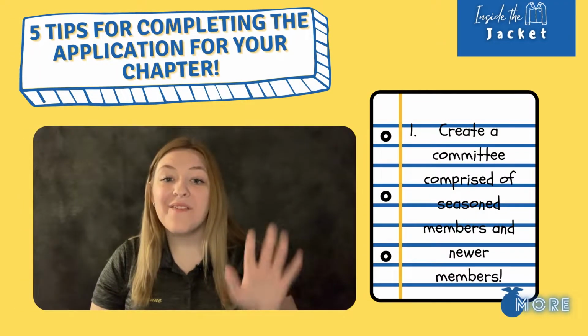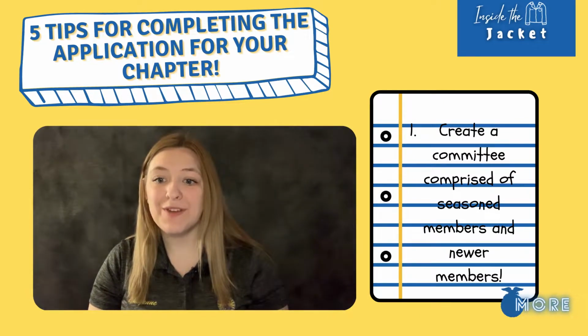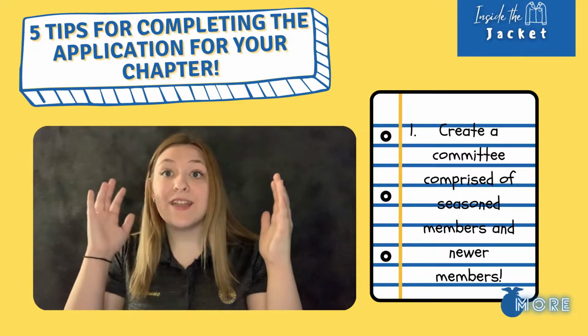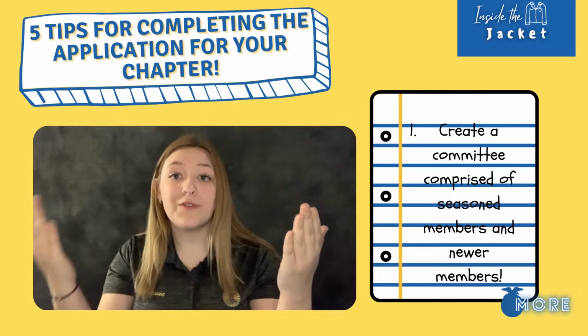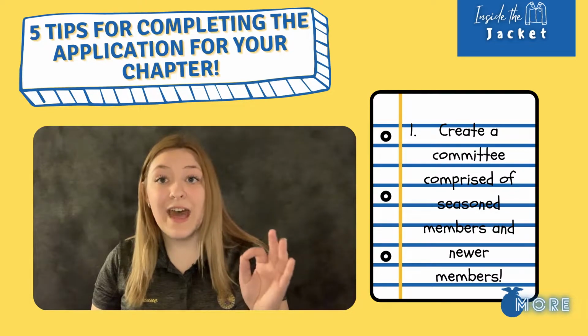To begin, we have 5 tips and tricks for completing the application for your chapter. First, we have create a committee. If you create a committee comprised of seasoned members and newer members, you will have people on the committee who understand the application, as well as members that will learn for the following year, meaning that you will have a span of knowledge to make sure that your application is just that much better.